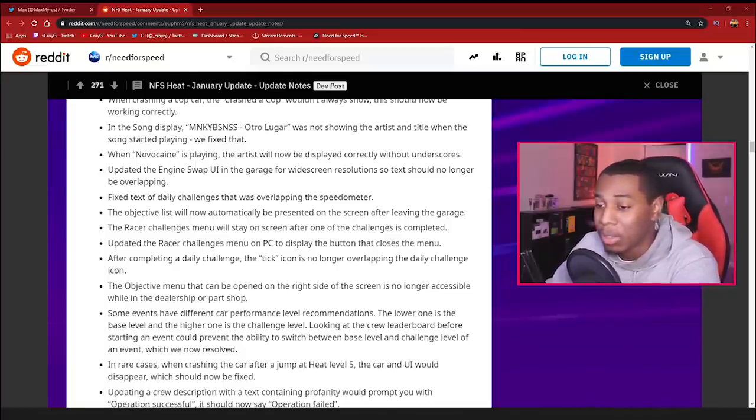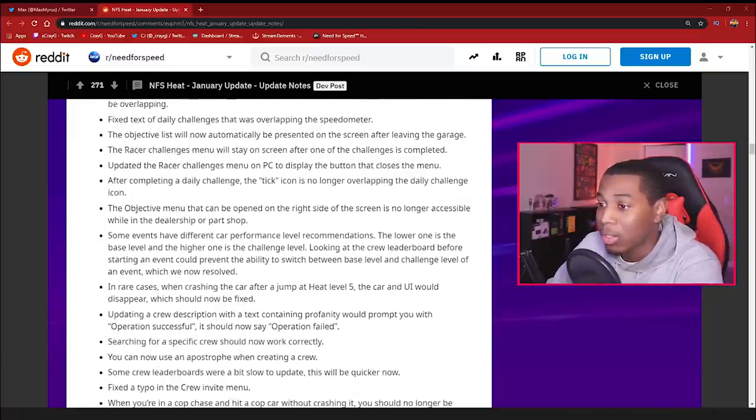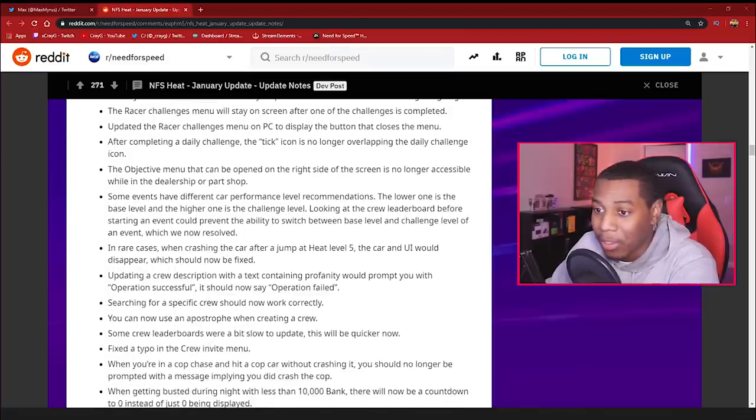The racer challenges menu will stay on screen after one of the challenges is completed. Updated the racer challenges menu on PC to display the button that closes the menu. After completing a daily challenge, the tick icon is no longer overlapping the daily challenge icon. The objective menu that can be opened to the right side of the screen is no longer accessible while in the dealership or part shop.